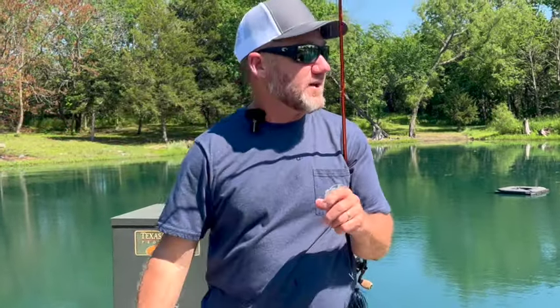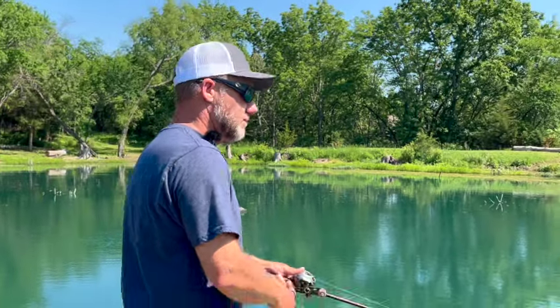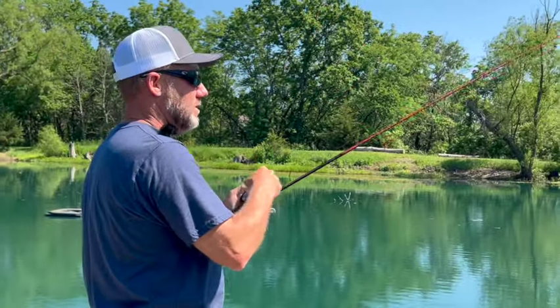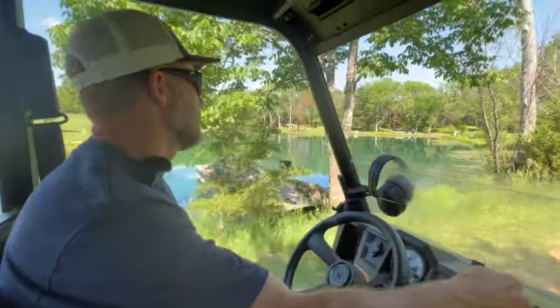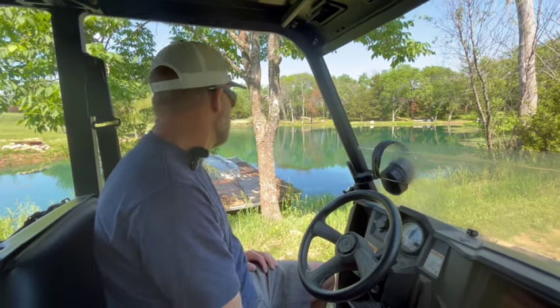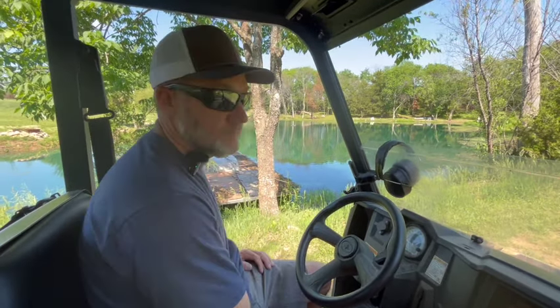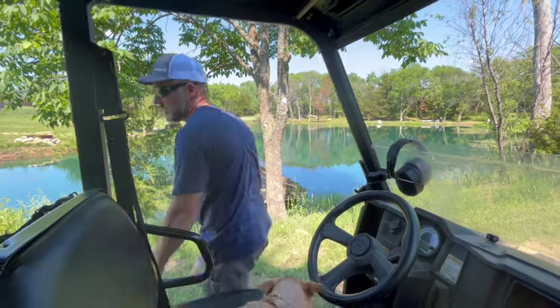There's a lot of fish activity going on in the pond, and we haven't caught one yet, so it makes me want to catch one. Big journey. We trekked all the way over here to the other side of the pond.